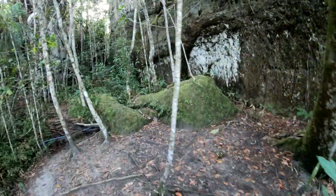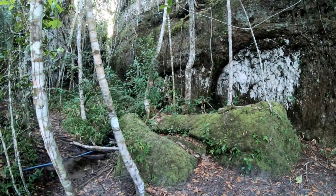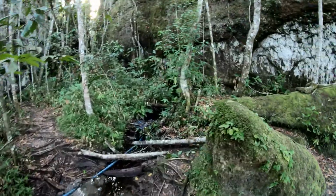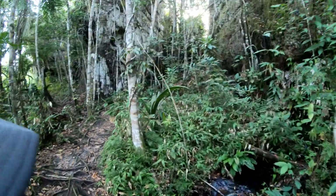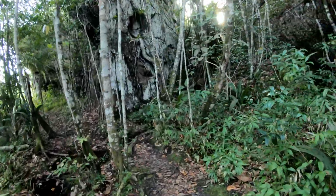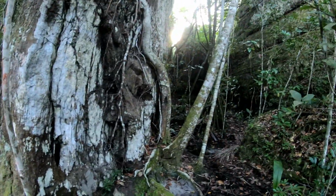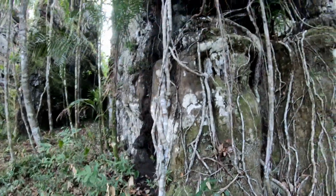Kind of the same looking deal as at La Cascada Las Delicias, with these rocks just kind of jumping out of the ground. Looks so cool. And then they've got all these really neat vines on them, which again, as I've commented before, gives you that Raiders of the Lost Ark feel. Oh yeah, that's pretty cool.